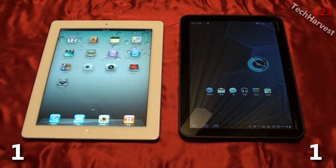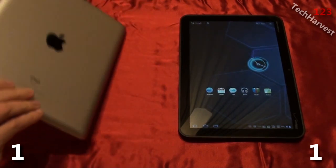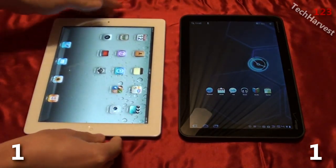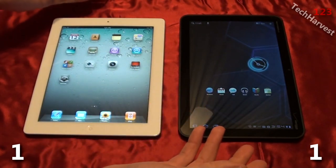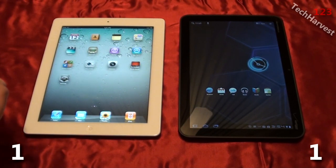Now, one of the big upgrades on the iPad are the cameras. You have a front-facing camera and a rear-facing camera. Those are things that were not on the original iPad. The Motorola XOOM, being the first generation device, came with it right off the bat. So they both have front-facing cameras and rear-facing cameras.